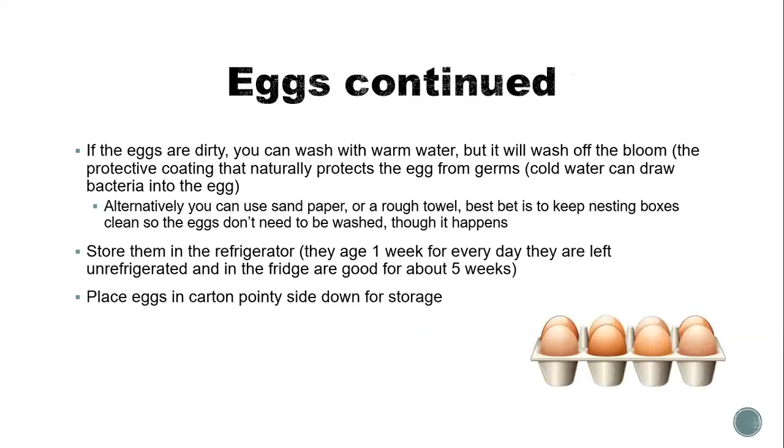So I tend to not wash my eggs unless they have dirt or poop on them. That will happen in the nest boxes. There will be chicken poop in there, especially if you don't clean the boxes every day, which I tend not to. But unless they're dirty, I don't wash them because there's a natural bloom, a protective coating on the outside of the egg that will be washed off. That's kind of like a little natural seal that protects the eggs. So if I do wash them, I use warm water because cold water can draw bacteria in through the shell.